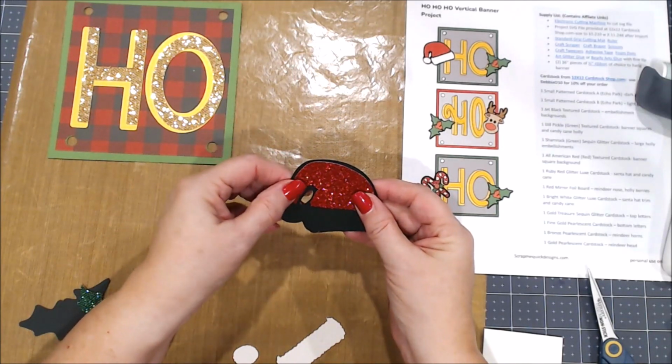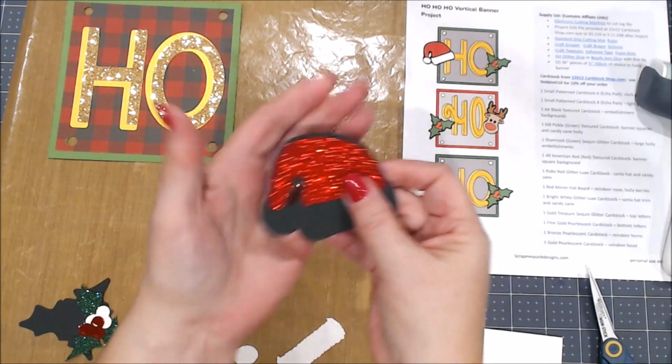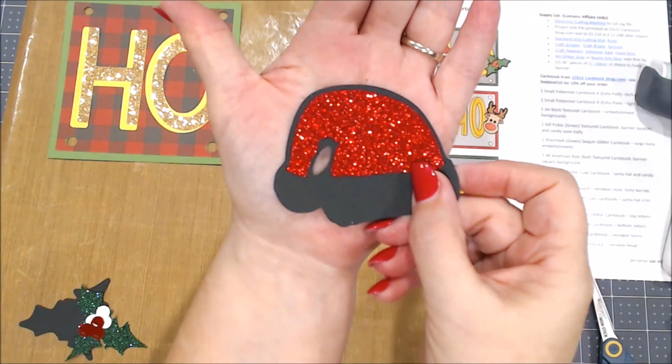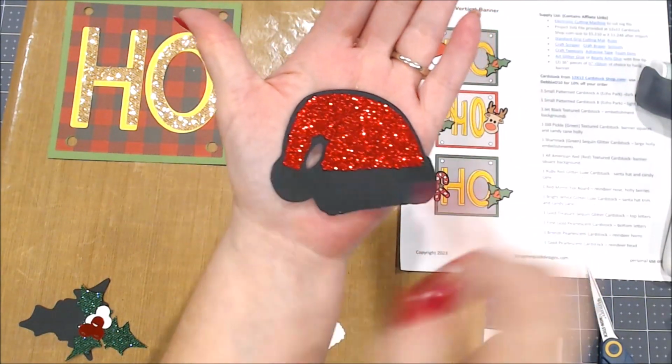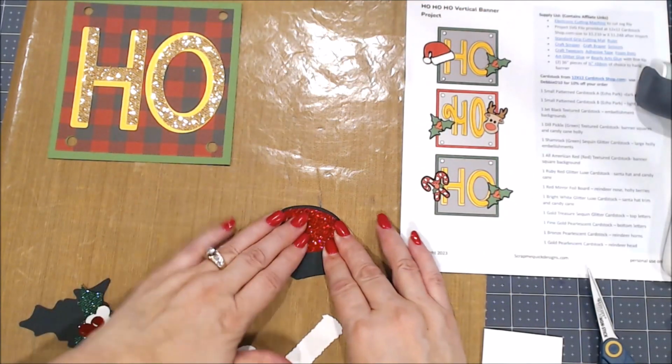And just place it so that you're leaving a little bit of a black outline around the top there. If you guys can see that. See how there's a little bit of a black outline there? And we want to press this down, make sure that that's stuck.